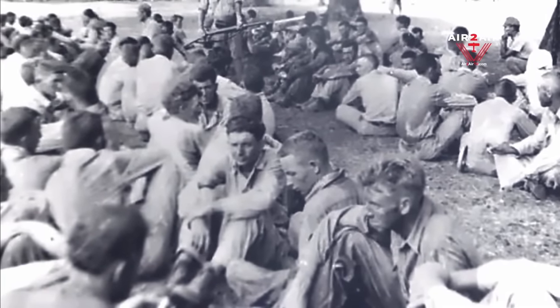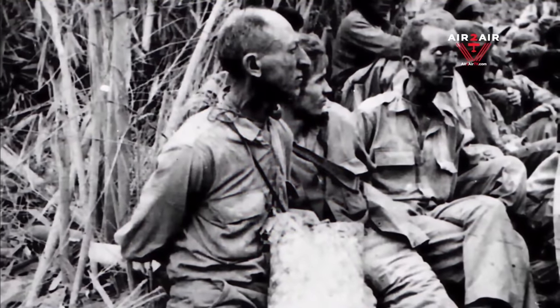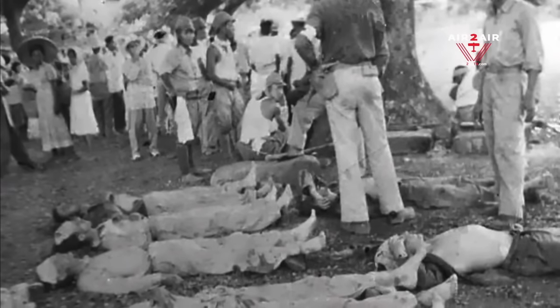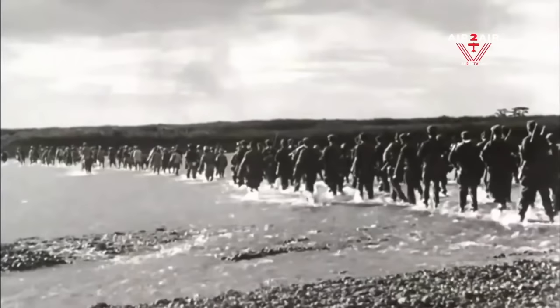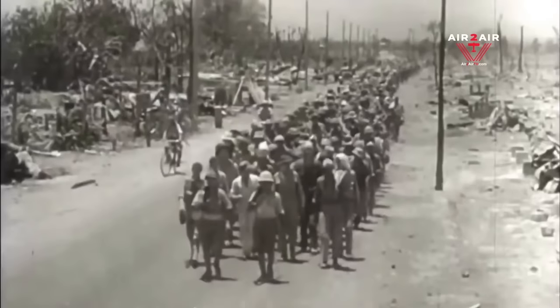Subjected by Imperial Japanese troops to hunger, thirst, beatings, torture, and wanton killing, more than 5,000 Filipinos and 500 Americans died or were killed during the 8 days of the march. Many more would die in the POW camps of torture, starvation, or disease.